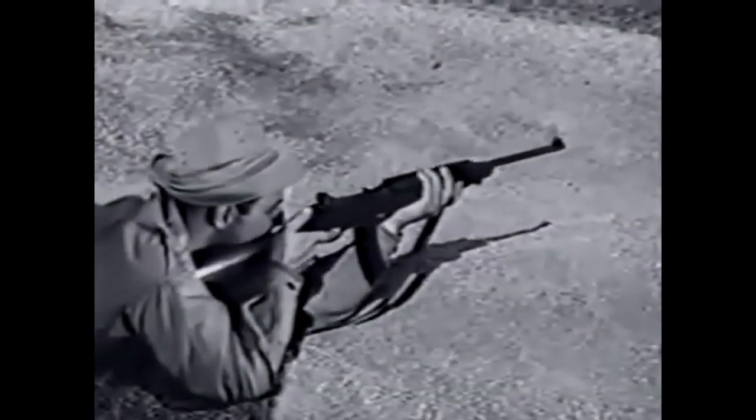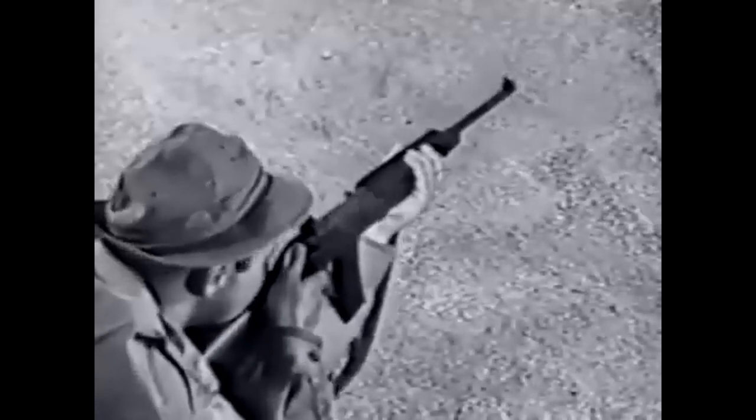Much lighter and can either pick them off one by one or wholesale.